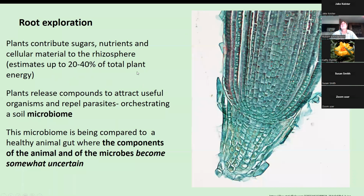Oh, and here's where these plants are giving off sugars. When these cells fall off, what they're giving is sugars, nutrients, cellular materials. They're giving that gladly and on purpose to flavor the soil to its advantage.